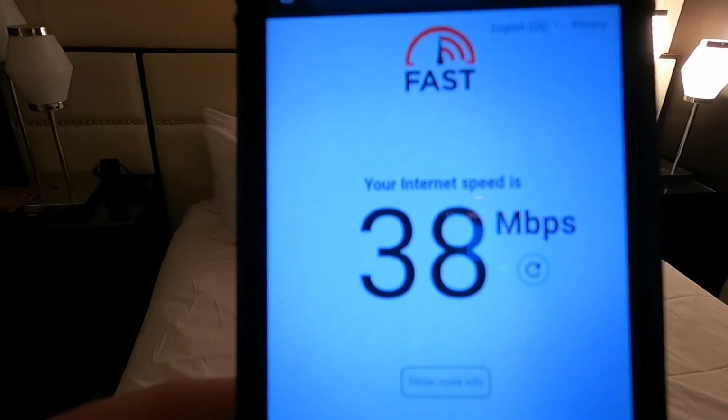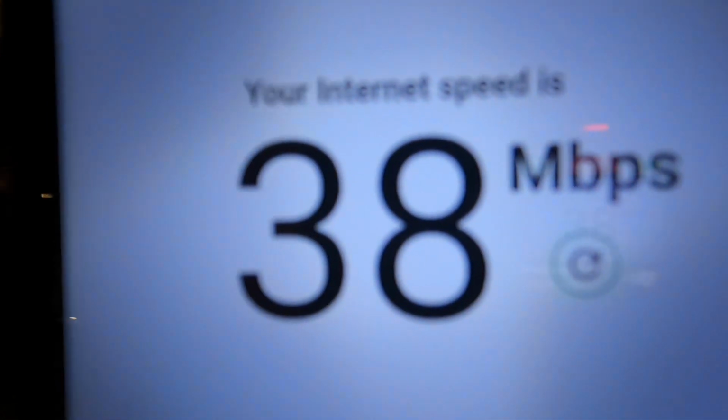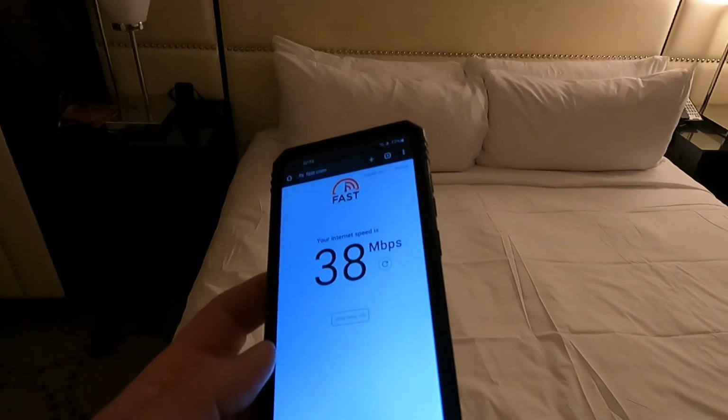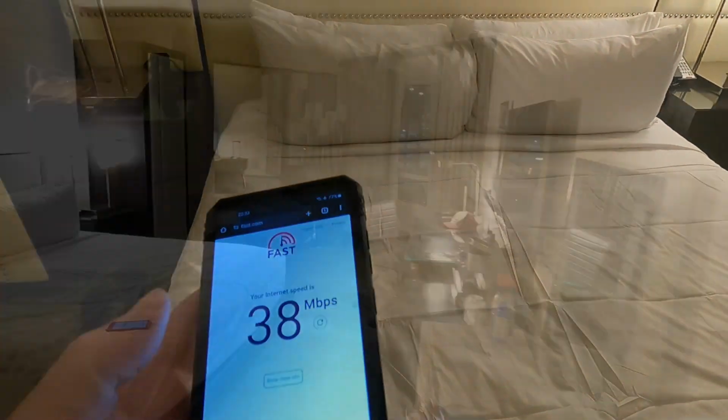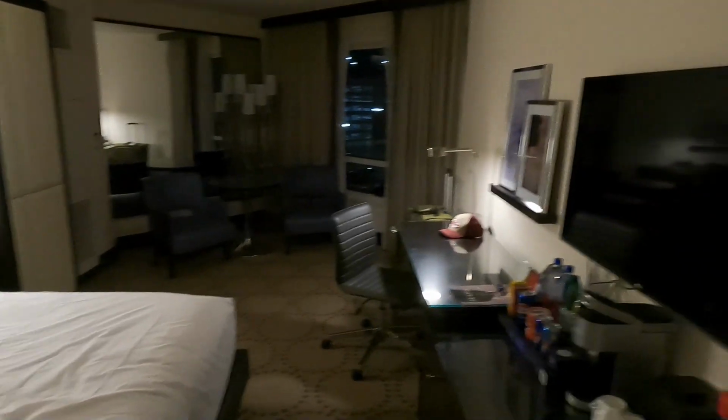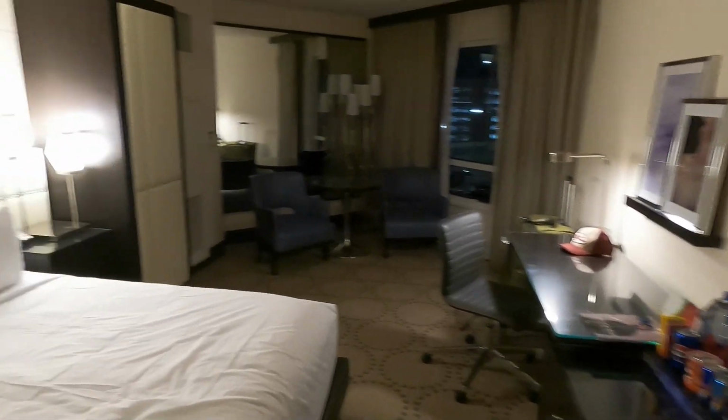So a speed test here on the Wi-Fi. We're going around 38 megabits a second, which for a hotel actually is not terrible. Okay, so not much else to show you. We'll continue touring around the property in a little bit.